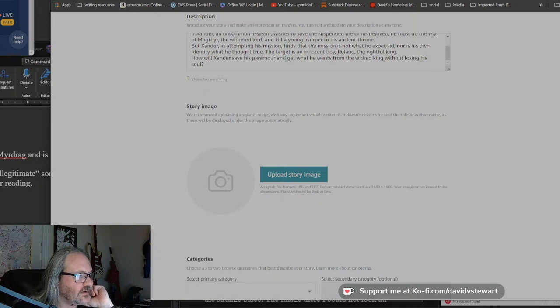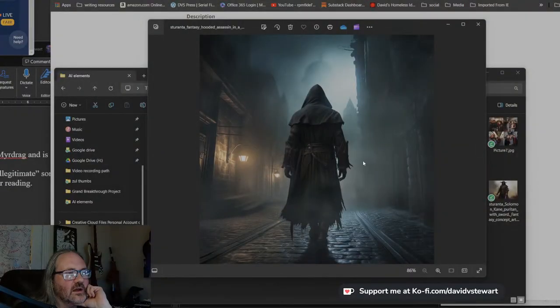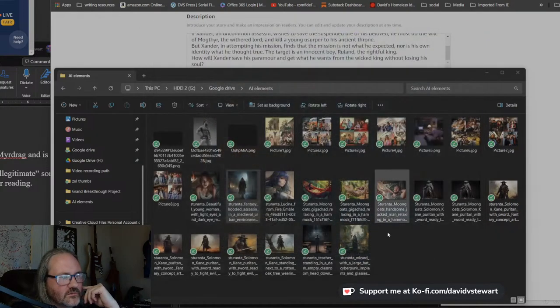Let me see if I can find it real quick in my computer here. It's in AI Elements. All right, let me show you the picture here. So this is what it looks like. I made it with an AI, I think, a while back. So we can just use that one. It works really good. It's going to be a circle. So this will work fine, I think, for what we want. But it is, what is it?